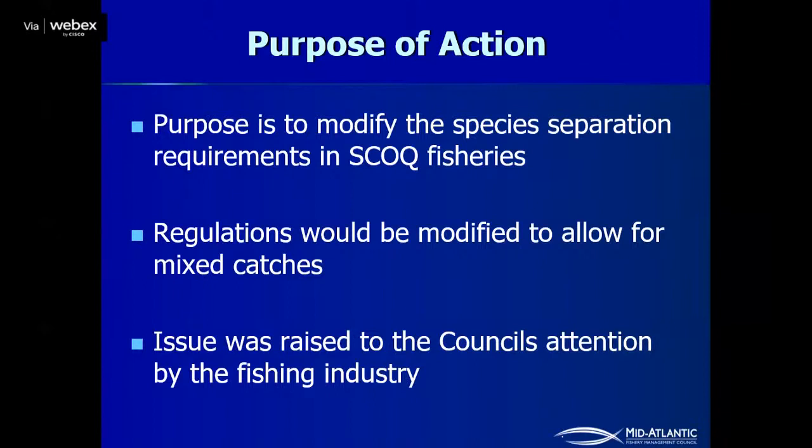The original rule for these species separation measures went into place back in 1993, and those measures were developed to enhance enforcement, to provide more accurate tracking of individual quotas, and to allow for adequate monitoring of the fishery and the catch monitoring.